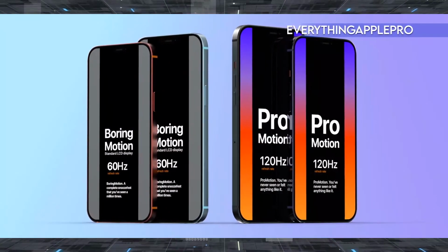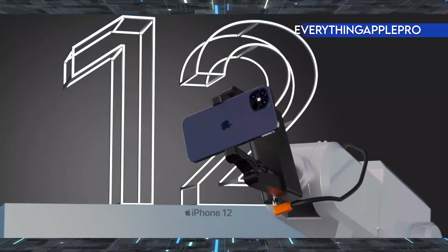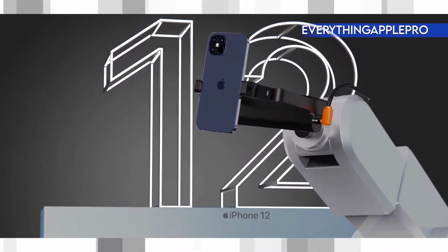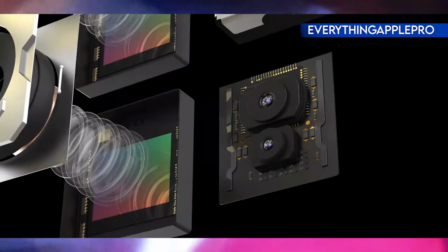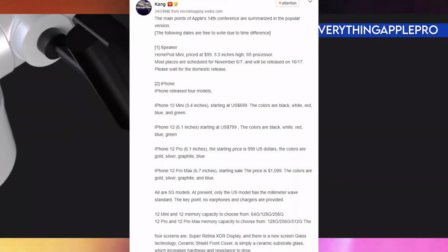Chinese tipster Kang, who holds a strong reputation with his past leaks and got the stamp of approval from Ice Universe, compiled a detailed post with all the key iPhone 12 details, including pricing and availability. As you can see, this is the post on Vivo.